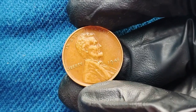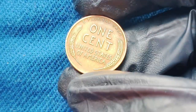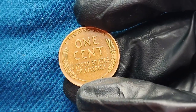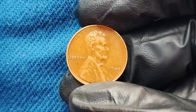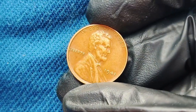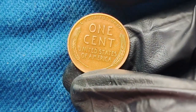Now let's talk about the forgotten treasure of the series: the ultra-bright red examples. Copper darkens over time. Exposure to air, moisture, and oils turns it brown. That's why truly original red 1941 cents are almost magical. They shine like fiery mirrors. They look brand new even after more than 80 years, and collectors pay heavily for coins with that full red designation. A brilliant red error? That's the kind of coin that triggers bidding wars.